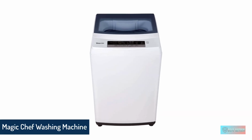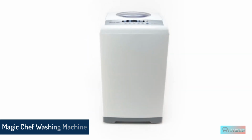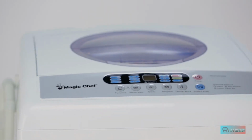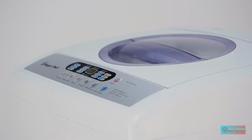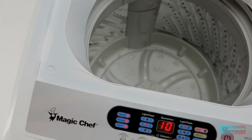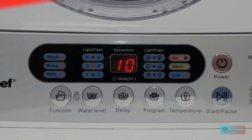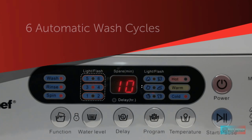Number 5. Magic Chef 2.0 CU. Feet. Compact Portable Top Load Washer. Magic Chef's portable washing machine is essentially a mini and cheaper version of a classic top-load washing machine. This is largely due to its physical features, including a see-through window, electronic controls, and rust-resistant tub. And thanks to the machine's 3D waterfall and filter, you get the powerful washing performance of a standard washing machine.